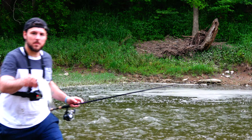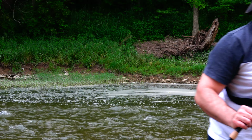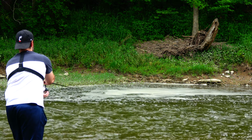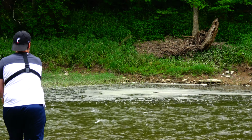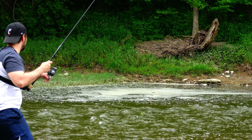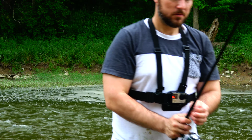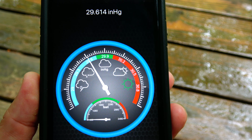Awesome. Here we go, fish number 4. Another white bass. Raining. It's starting to come down pretty good. Oh, look at that thing. I broke off.